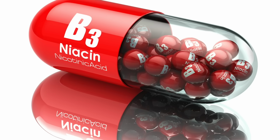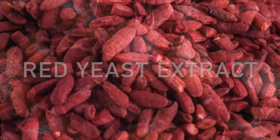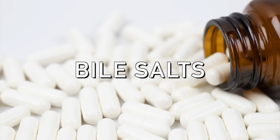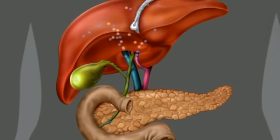Niacin can significantly lower cholesterol. Nattokinase is another remedy that can help lower cholesterol. Red yeast rice extract is another remedy which can mimic statins. And my favorite, bile salts, because bile salts can help regulate the mobilization of cholesterol from your liver.